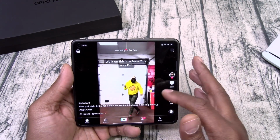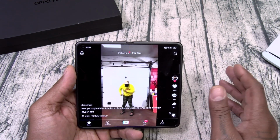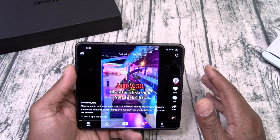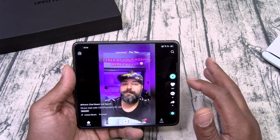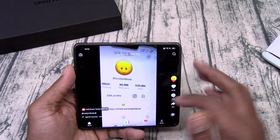Okay, let's see. Walking this in the New York way. Y'all gonna stop clowning New York cats, sir. We don't all say B all the time and dead ass. Even though I dead ass be saying B a lot, though. Okay, so here's how your TikTok is gonna look.